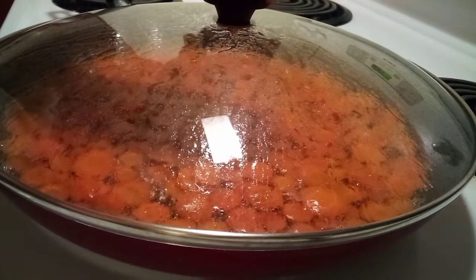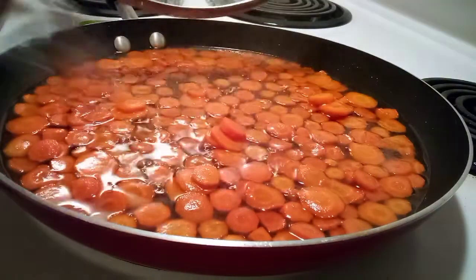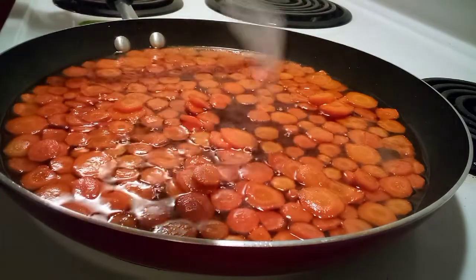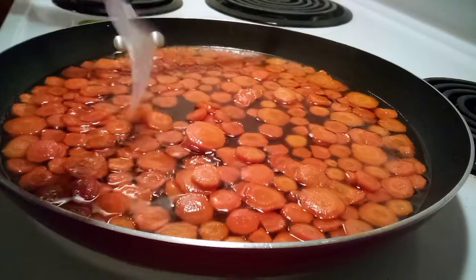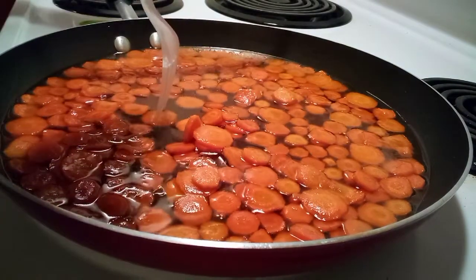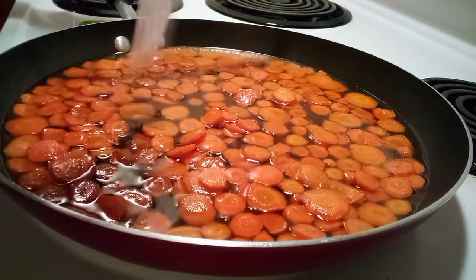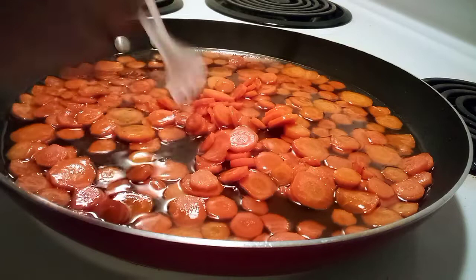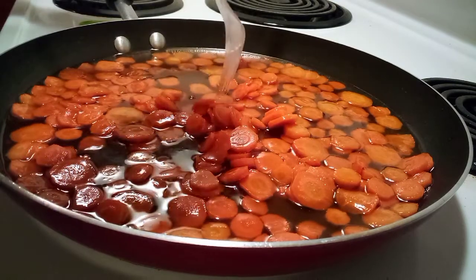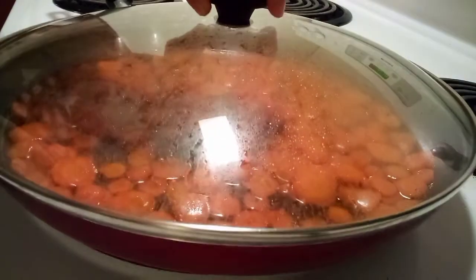All right, folks. So it has been about 25 minutes now. And you can see they're sizzling pretty good. I'm just going to take one of the thicker ones and poke it and see how it is. Seems like they can still use a little bit more cooking. Yep, so I'm going to cover it back up and let it cook some more. Yeah, but they're cooking faster than I thought they would.